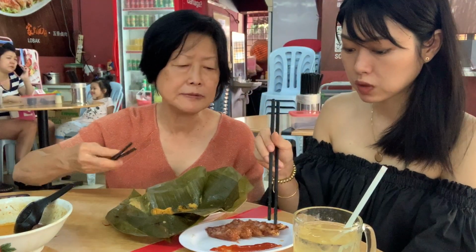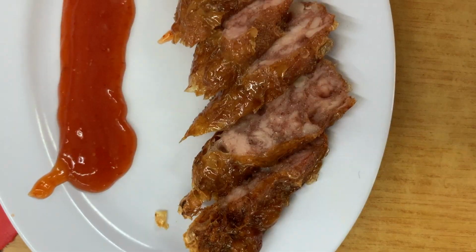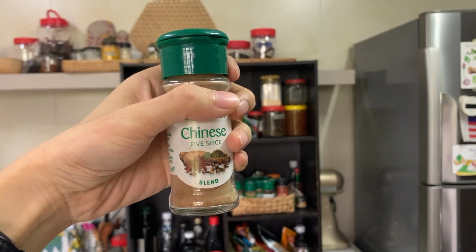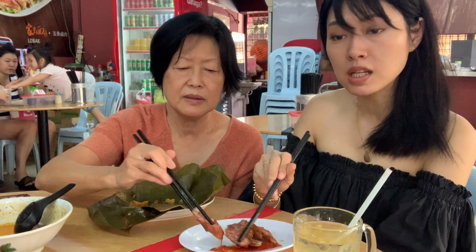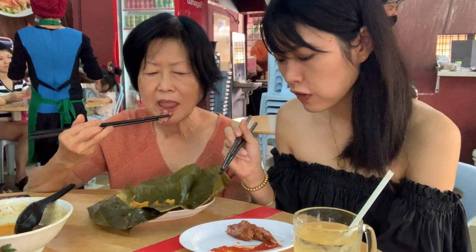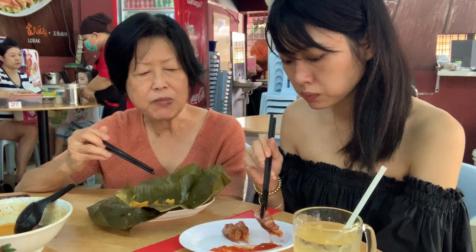How about this? Try this. Coba. This is pork rolled in bean curd, and that pork they flavor with five spice powder, among other things. And you dip it in chili. Not bad. The five spice powder is not too strong, and there's enough fat inside as well, so it's not dry.